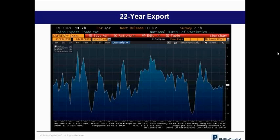However, if we go through what happened during the past 22 years for the export, we look at the chart. The latest data is 14.7%. It's here, the red spot. If we look at the chart, we know actually export is still very important for China economy.